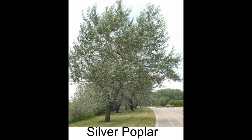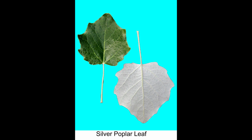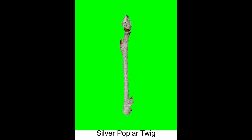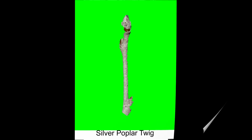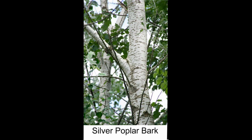The silver poplar, or Populus alba, is often mistaken for a silver maple, but there is no relation. The silver poplar leaf is dark green on top and white and hairy on the underside. The silver poplar twig is gray and hairy with small blunt buds. The silver poplar bark is white and looks like a birch tree when young, but becomes furrowed as it matures.